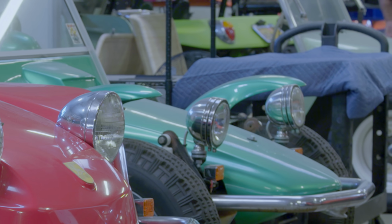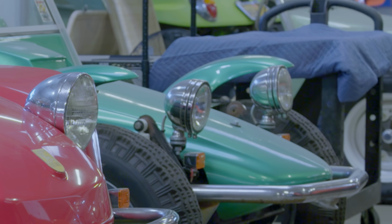A Meyers Manx is like the original dune buggy. Bruce Meyers started it back in 1964. In fact, we're standing next to his personal car right now. It's kind of like the Cadillac of dune buggies. All dune buggies are measured against the Meyers Manx. We pride ourselves on quality, the car, all the details that go into it, all the options, and the colors. There's no denying what is a true Meyers Manx.